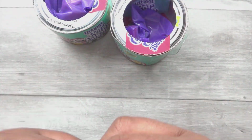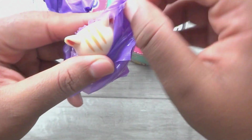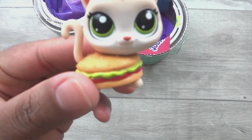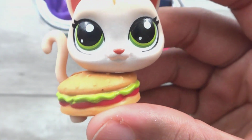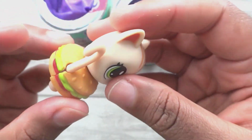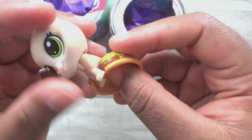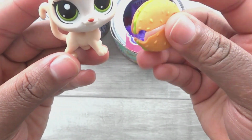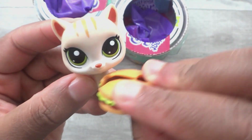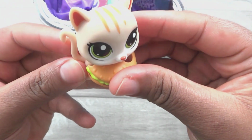So this is a cat. I don't know if I need scissors or not. I guess not. Oh, is the burger made onto her body? Let me get the camera to focus on her. There we go. That's cute. I can kind of see it through the packaging. I like the little burger body. That's kind of cute. Can I take it off? You can take it off. Oh, that's cute. So I have a regular LPS and then a burger. Oh, I love that. This might be the first blind bag ever that I like. Get back on there. Get back on there. That is so cute.